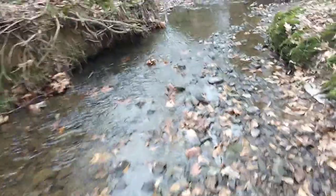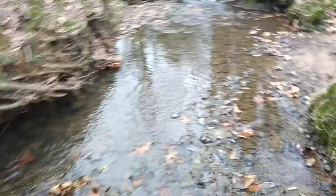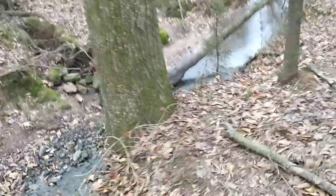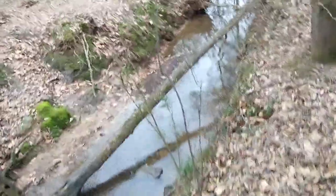Last time I walked one of these creeks, I really didn't find nothing. It's probably going to be the same way today. But we're still gonna walk up here. Wanna walk above the creek. And then we'll go on the other side and I'll walk back down this way.